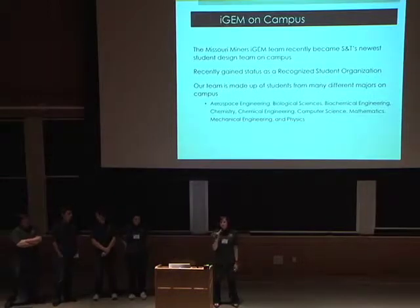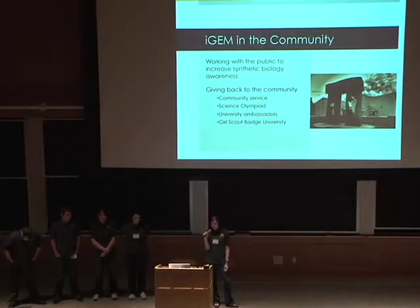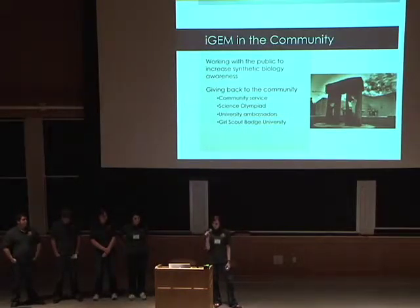And we also have a lot of different majors on our team, which I think is really cool because it's not just bio people. We bring in chemical engineers and computer science and people from a lot of different disciplines, as you can see. As Daniel also mentioned, we're also trying to reach out to the community a little bit and spread awareness with synthetic biology. We're also involved in some community service projects, such as helping run the local science Olympiad competitions. And then Erica is going to tell you a little bit more about a survey we did related to public awareness.